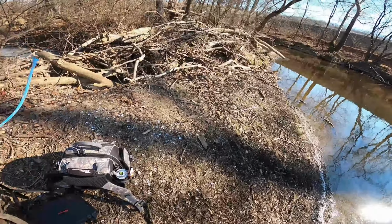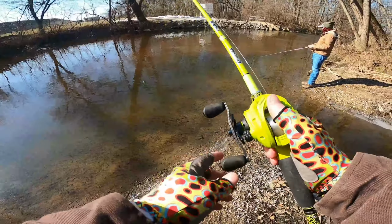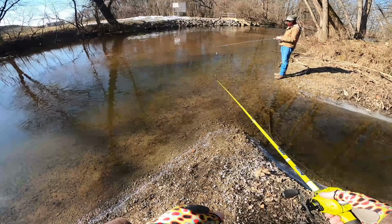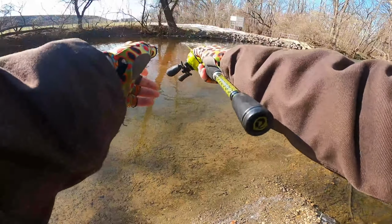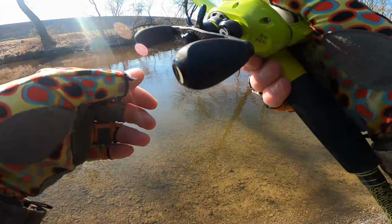I'm gonna start out with a little jig. Little Jackal jig. Yeah, Jackal tungsten jig. Those seem to do good in the cold water. We might actually have to work for it today, it seems like.